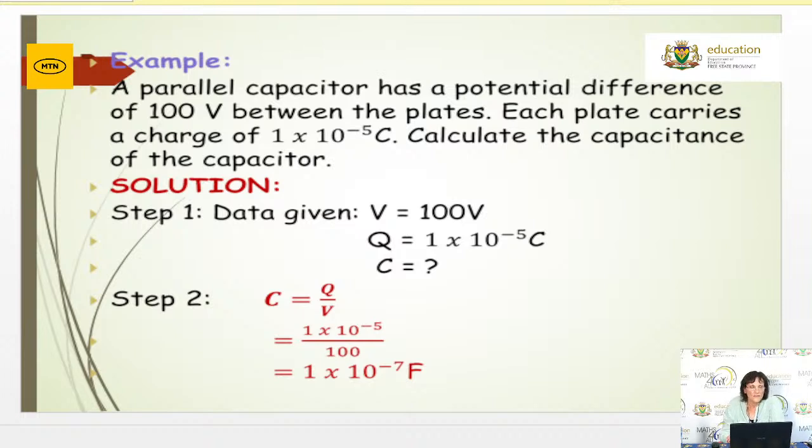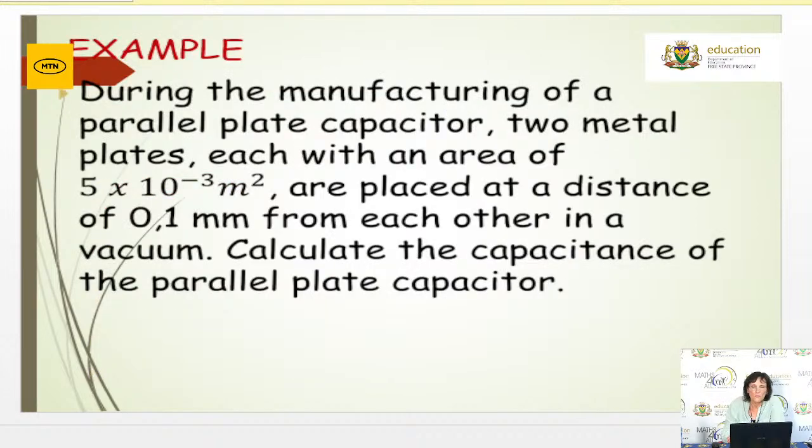And then they ask in a second example, during the manufacturing of a parallel plate capacitor, two metal plates, each with an area of 5 times 10 to the power of minus 3 square meters, are placed at a distance of 0.1 millimeters from each other in a vacuum. Calculate the capacitance of the parallel plate capacitor. Please remember to convert the distance to meters. So 0.1 times 10 to the power of minus 3, it is meters, I'm confusing myself. And you only use the area once, no matter that both plates have the same area, you only use it once. The unit is farad.